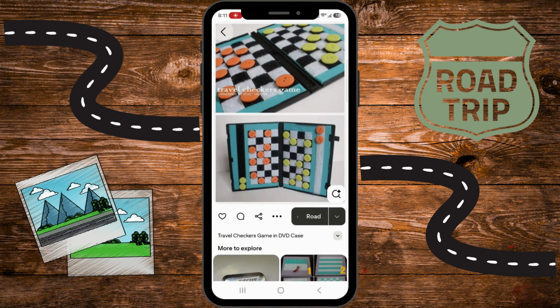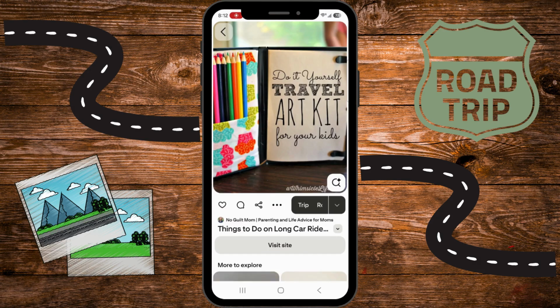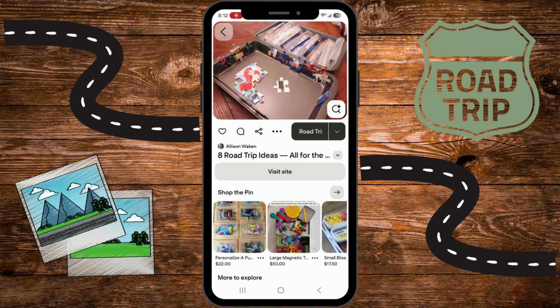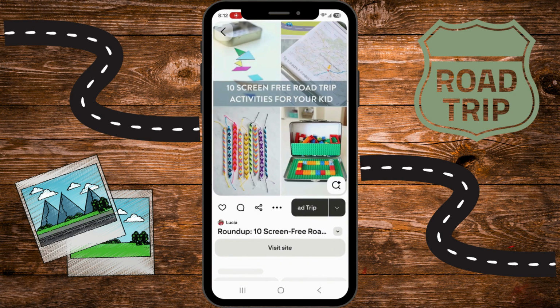Here they took an old DVD case and with Velcro and buttons, and they made a little checkers board. And I thought that was really clever. I like that one. Another DVD case, but they turned it into an art kit. I thought this was clever for puzzle pieces. If you have some bigger puzzles, you can do magnets, and then like an old, well, this one's not old, but like a baking pan, you could put those in there.